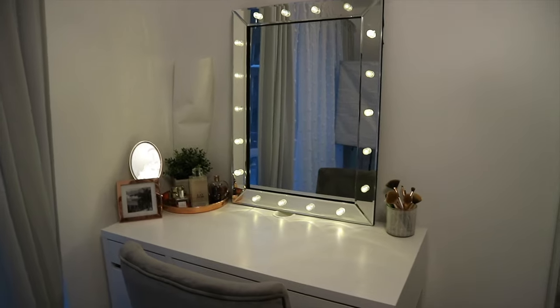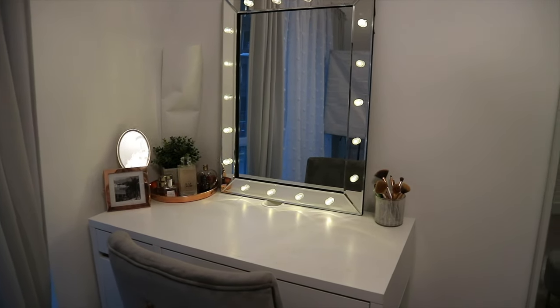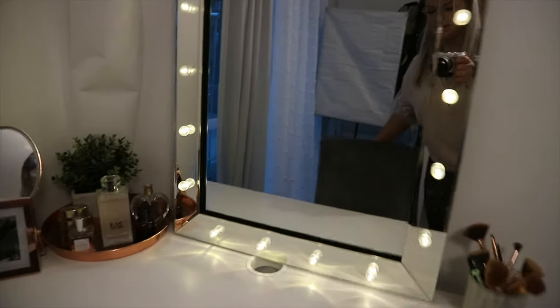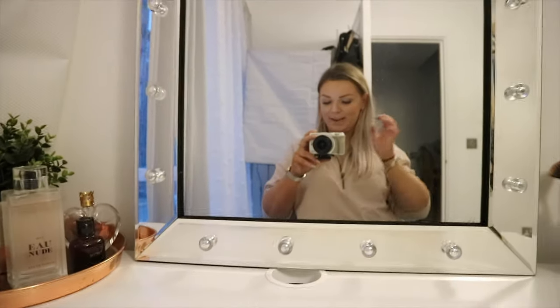I know it's not really bright, but that is honestly going to help so much. Let me see how much it works when I sit down. So that does actually light up quite a lot, I'd say. So I'm really chuffed with that.